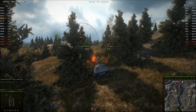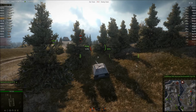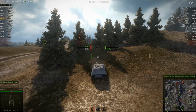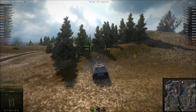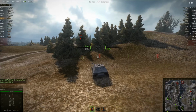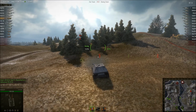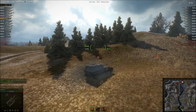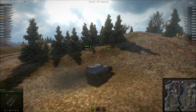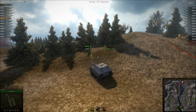We're on Erlenberg here, and most of the tanks on our team went off to the left, or the west side of the map. As you can see, there is the Type 59 that you just saw in the corner of your eye over here. There's me, and then there's a Tiger P sitting on the back up there. In front of us, I think it was a T-34 or T-32, the IS-6, and there's a Hellcat.